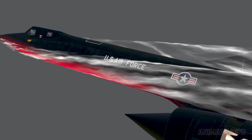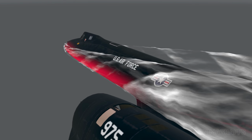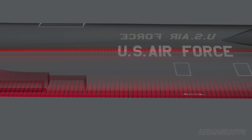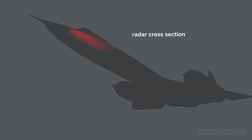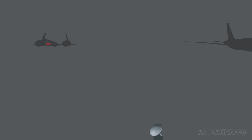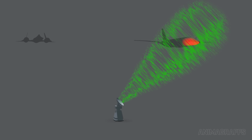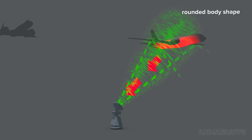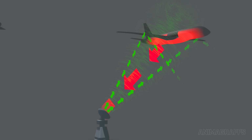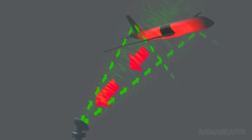They act like fins to stabilize the Blackbird's long nose as it cuts through the air. These chines also greatly reduce the radar cross-section. Radar towers beam signals from a point outwards. Common rounded plane features will reliably reflect some of those waves back for easier identification from many angles.